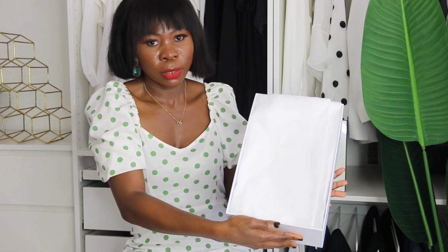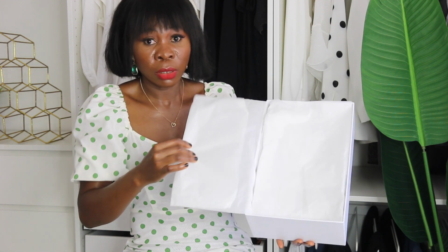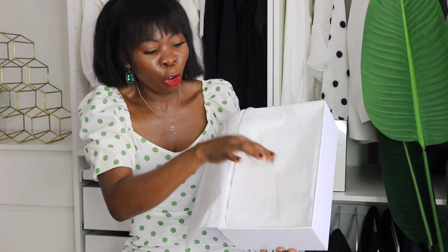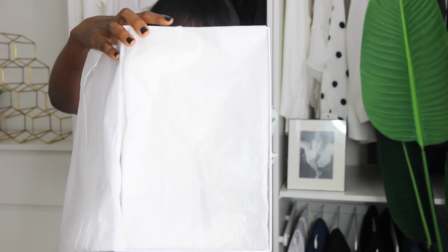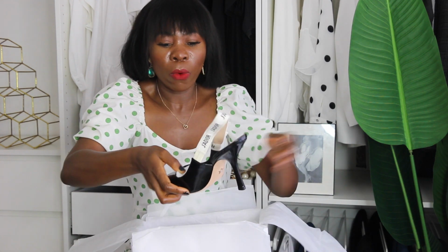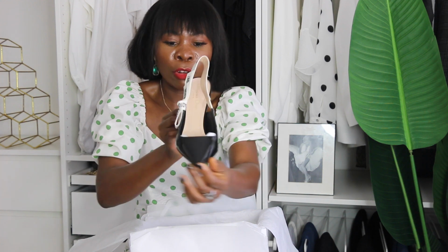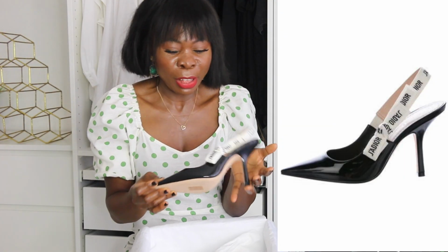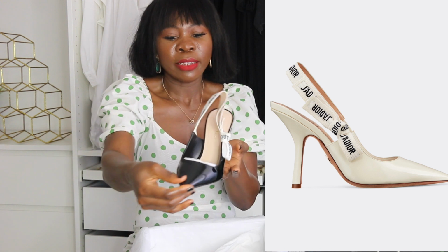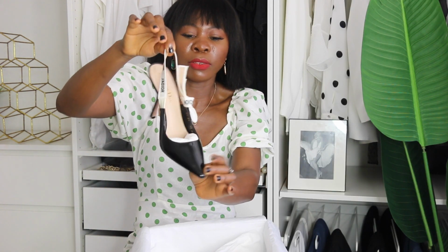So when you have it, this is the tissue that it covers. We open it. Wow, this thing feels so luxurious as well, and it has Dior all over it. I don't know if you can see it. I'm gonna open it like so. This is the model that I got from them. Wow, look at this. Look at this baby. Look at this gorgeousness. This is what I picked from Saks Fifth Avenue Dior, and this is the style I got from them. Slim Back, calfskin, as you can see.